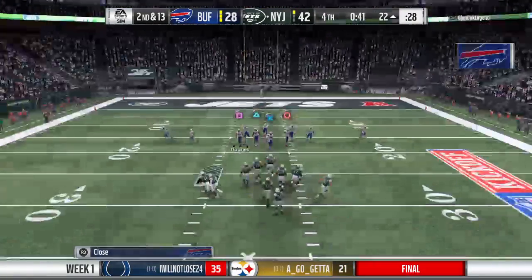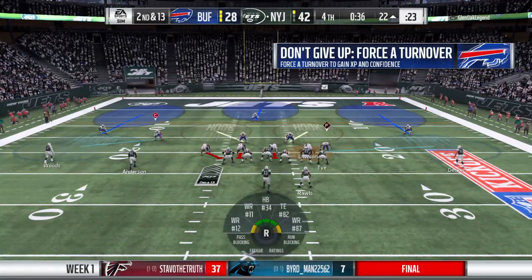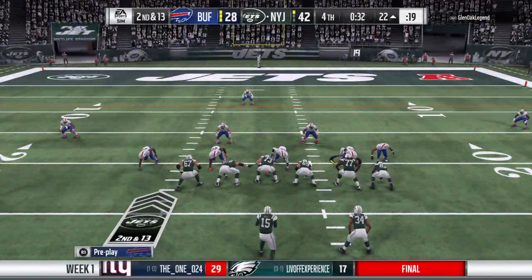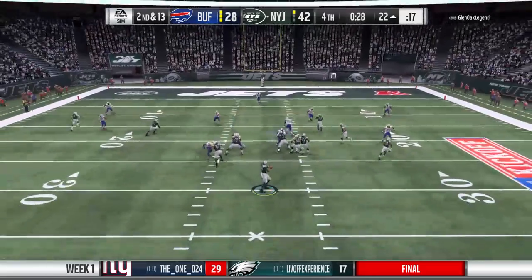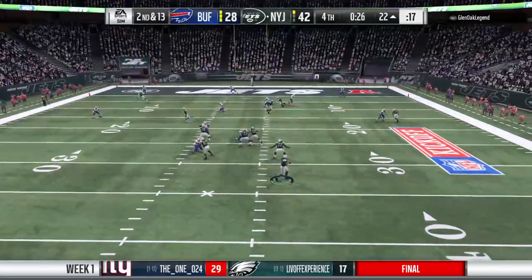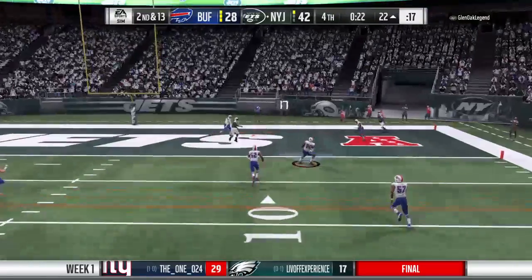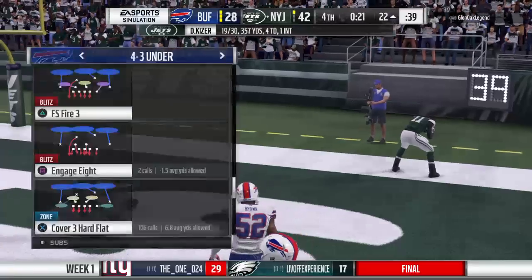Second down, offense behind the sticks here. 2nd and 13. Come on, let's go. And they're throwing here. Kaiser. And incomplete on the deep ball.